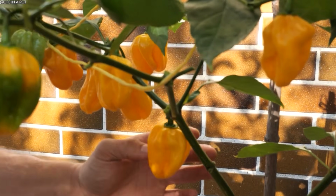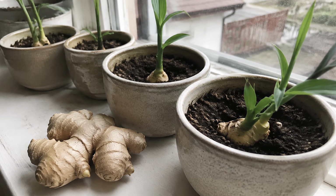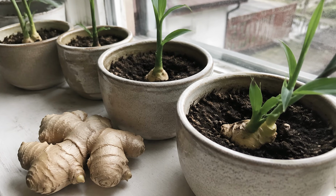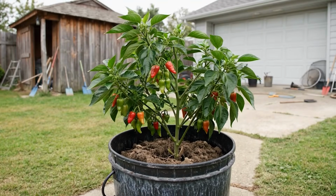And next time, I'm going to show you the $2 piece of ginger from the grocery store that turned into a whole windowsill crop at my place, including the one overnight soak you have to do first or it will never sprout. Don't throw it away, grow it.